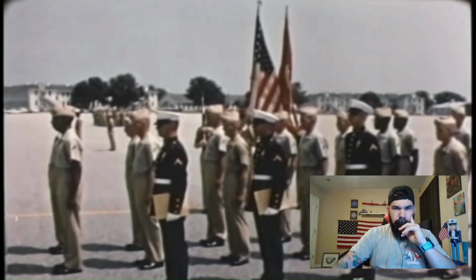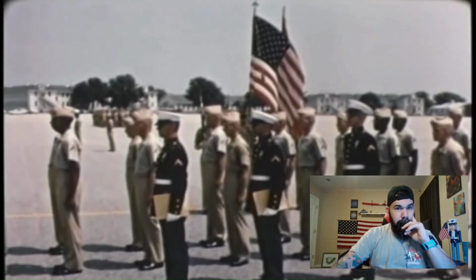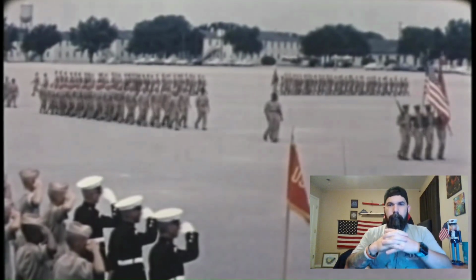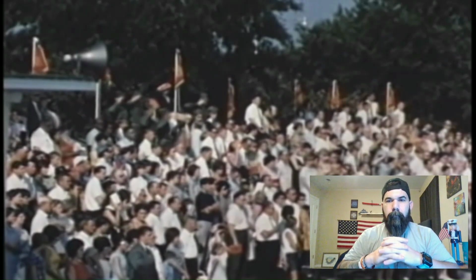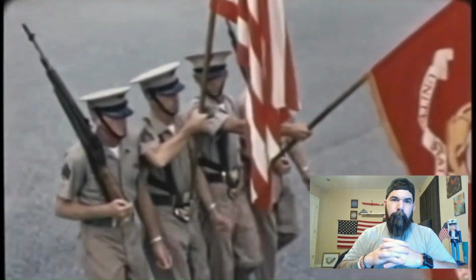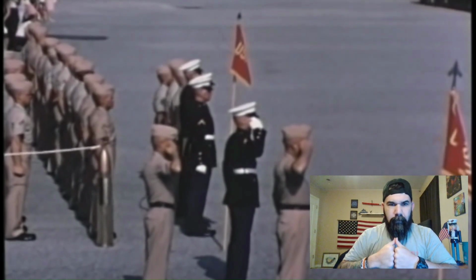As a final reward, the honorees will take the final review with the reviewing officer. This is a memorable occasion in the lives of these recruits. Until this final review and graduation ceremonies, they have always been called recruits or privates. From this day forth, they will be called Marines and will be given the responsibility of Marines.